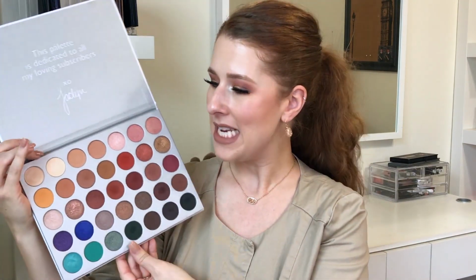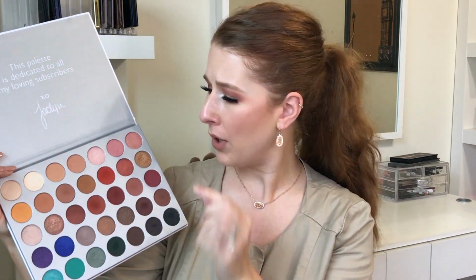I thought the palette bingo was really fun. I was surprised that I got colors that were kind of easy to put together. I guess I didn't know what to expect, but I ended up with all mattes and one shimmer shade, so it worked out perfect for me. I had a really fun time doing this palette bingo, but again, I will have Kayla's video and EmilyNoel's video down below if you're interested in checking those out.